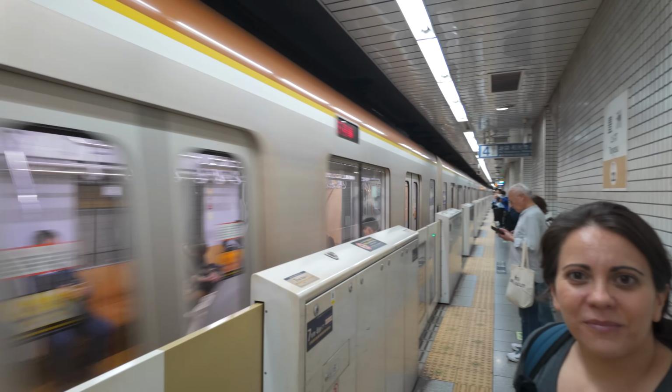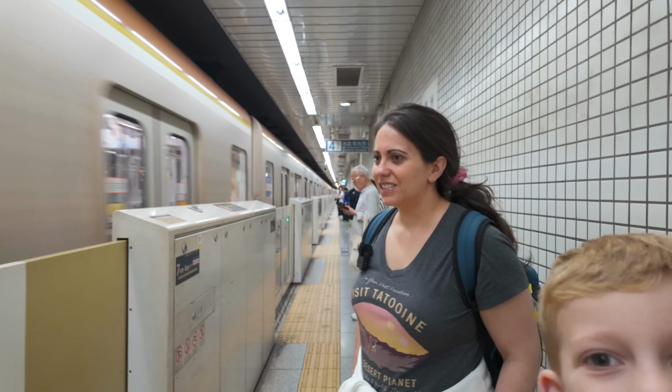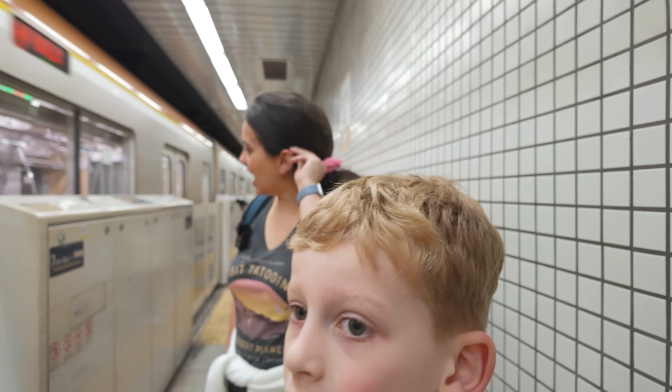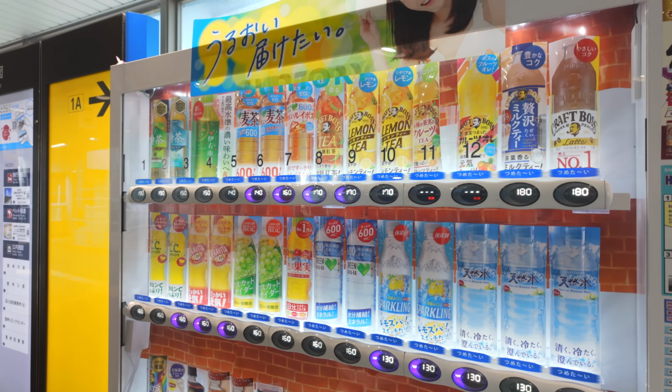It's a bullet train. Is that it? This isn't a bullet train, no. What? Well, we're going to be getting on a bullet train. Today? This is just a normal... No, not today. Okay. To get onto the train.